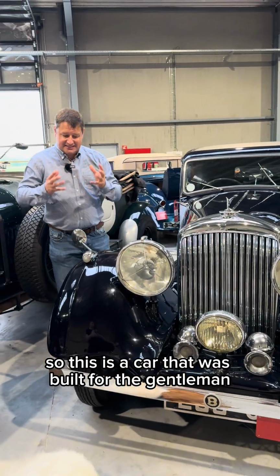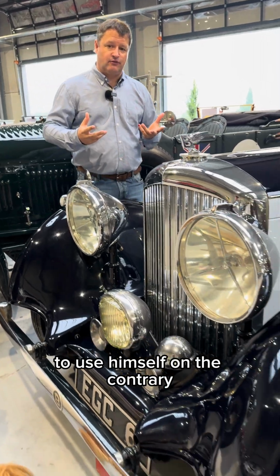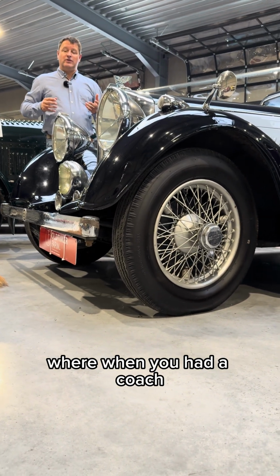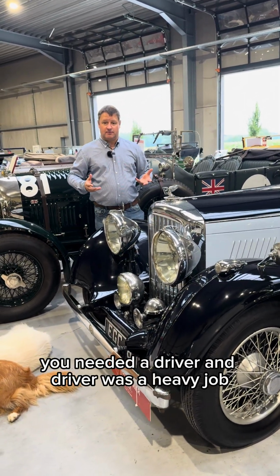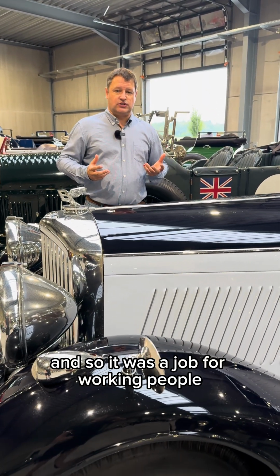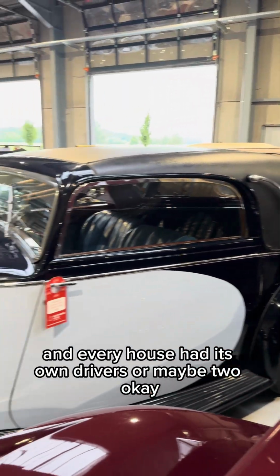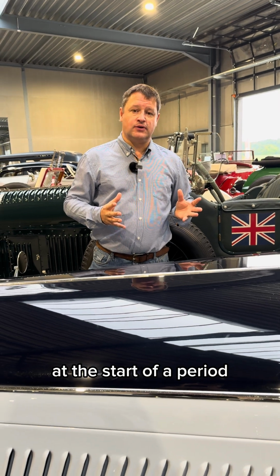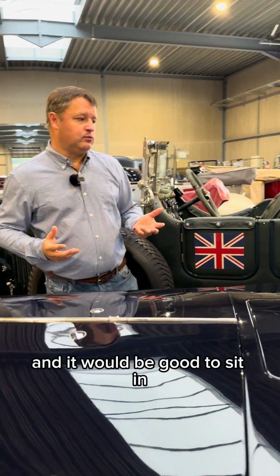Okay, so this is a car that was built for the gentleman driver. This was a car that was built for the owner to use himself. On the contrary, back in the day, early 1900s, when you had a coach and you had 2 or 4 or 6 horses in front of it, you needed a driver. And a driver was a heavy job because you were in the winter, in the dirt, in the rain. And so it was a job for working people, and every house had its own drivers, or maybe 2. Okay? So here we are at the start of a period where people would drive their own car, and it would be fast, and it would be powerful, and it would be good to sit in.